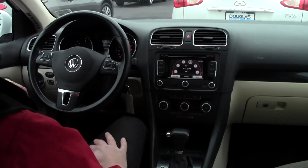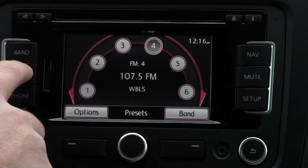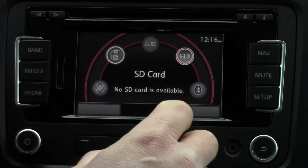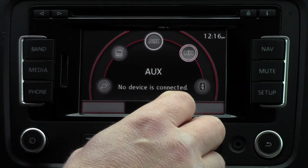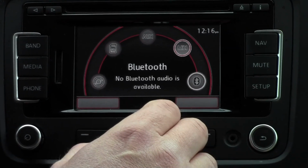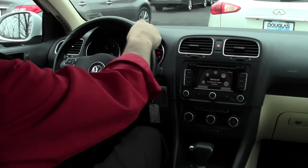And we have this awesome RNS315 touchscreen radio navigation system, right? How cool is this, right? Touchscreen, a function that I really like. You can select music from your CD right here, or your SD card slot. If you'd like to hook up your MP3 player, select your auxiliary port. And if you'd like to hook up that iPhone, select the MDI function right here. And if you'd like to listen to music wirelessly through your Bluetooth, not a problem, select that function right there. Very simple, right? The leatherette multifunction tilt telescopic wheel, again with Bluetooth connectivity.